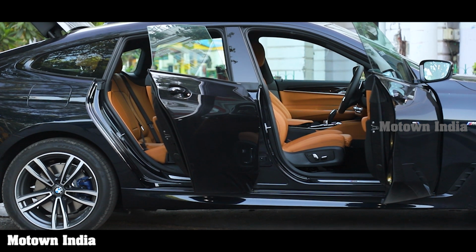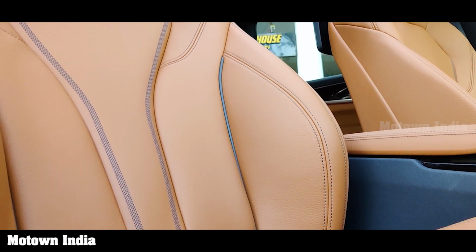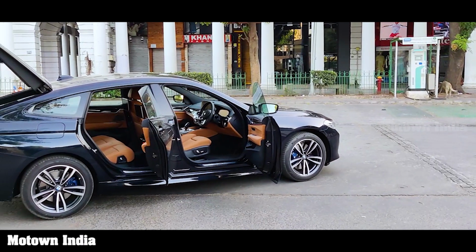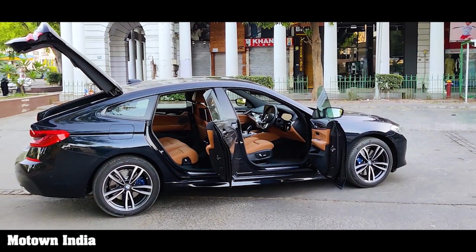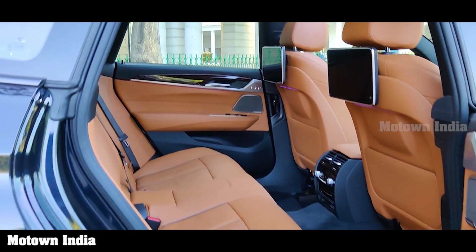The sports seats for the driver and front passenger can be adjusted electrically for height, base angle and backrest angle. The side bolsters of the sports seat are adjustable. The fully electric seat adjustment comes with memory function on the driver's side. Comfort seats provide lumbar support, comfort headrests.